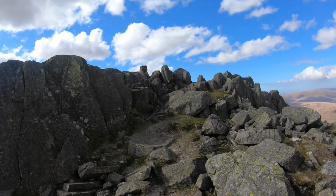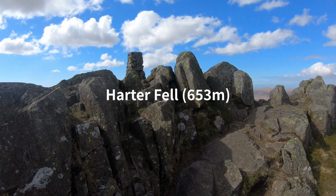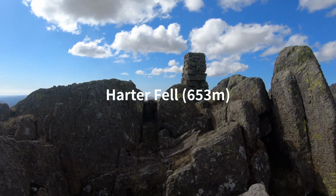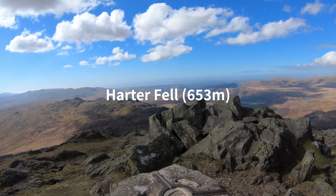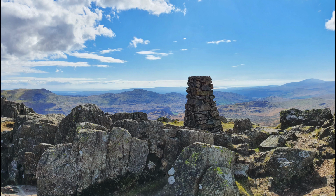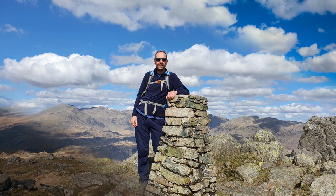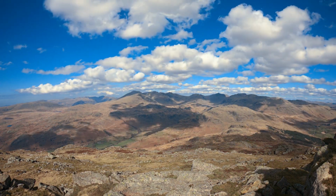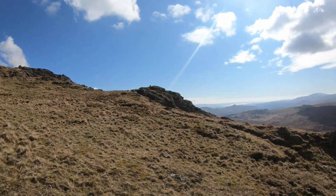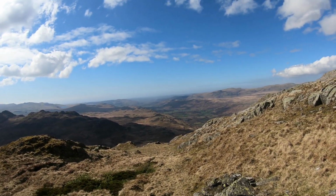Second summit of the day, Harter Fell. Bit of a slog up here, but views are quite stunning. Here we go, Harter Fell. Taking in the views that were behind me on the way up. Nice sunny day.